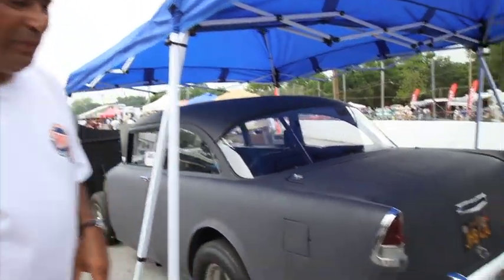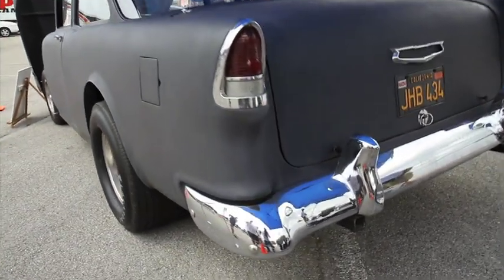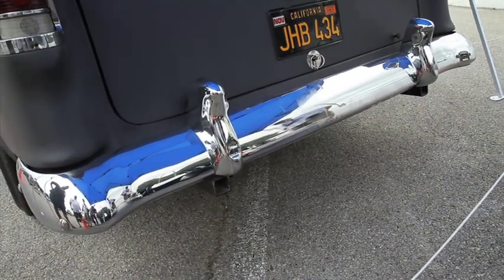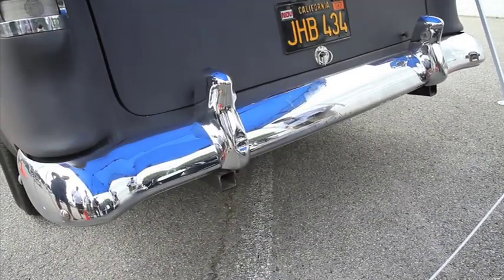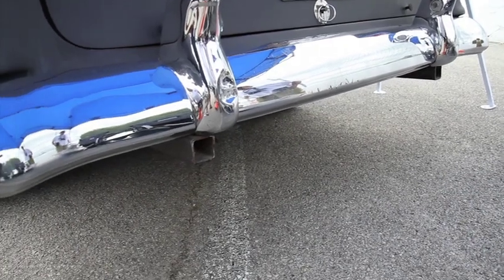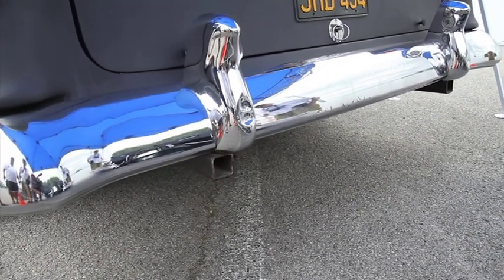Now, check out something back here. You're going to see some extra bracketry, Walt. What's that all about there? Well, that's what they use to mount the cameras and platforms for the crew to sit on while they're filming. They actually use this car running down the road, filming with the actors inside it. Wow, that's pretty neat. Yeah.